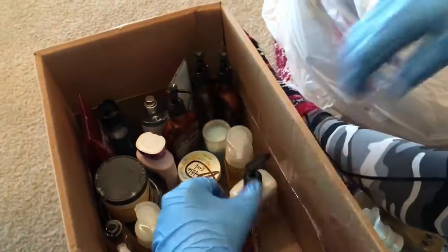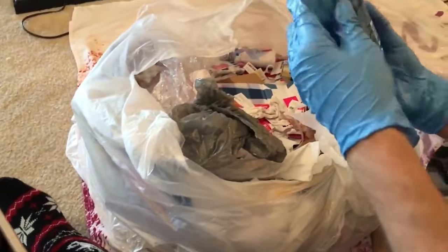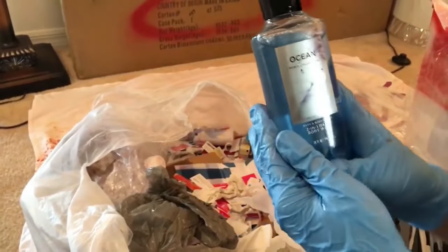I'm running out of box space. Oh, it's leaked some. Ocean 2-in-1 body and hair wash.